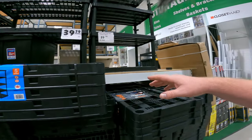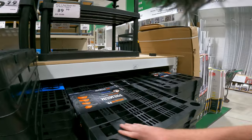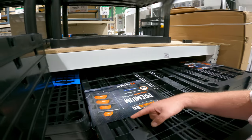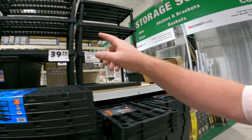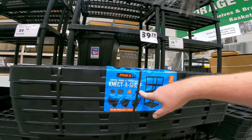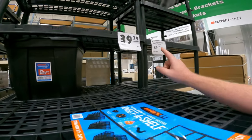So, the Maxit Connecta shelf, there's the premium extra wide, which gives you 24 inches deep and 35.5 across. That one is $39.99. These are the ones I get, the extra wide all-purpose Connecta shelf shelving. Oh, it's the same thing, I'm sorry. 36 by 24 by 74.